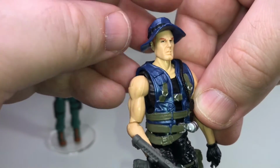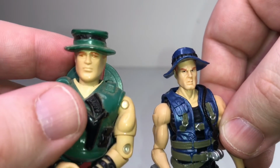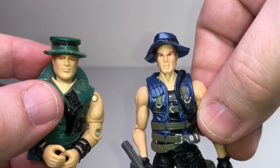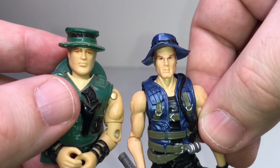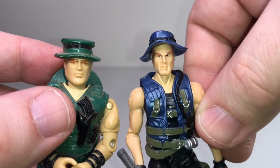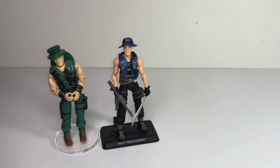So I actually prefer this look, even though it's a softer look. They didn't have as much detail in their faces. I just don't think this guy looks like this guy. And I think it's for the worse that they changed him. So anyway, not to say it's a bad figure. It's just my personal preference. I don't love it.